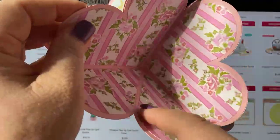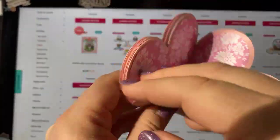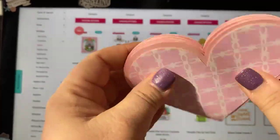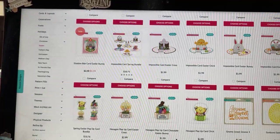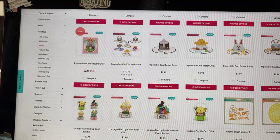But I was thinking it needed something here or here. I don't know. I haven't thought of anything. If you guys think of any good ideas, but I thought this was kind of fun, a fun little new type of card that reminded me of the cards that we did.